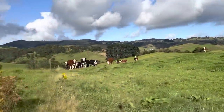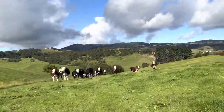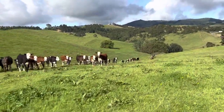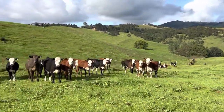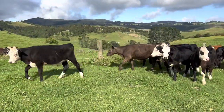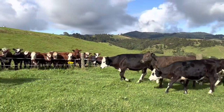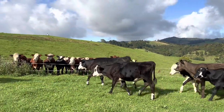Here's a little calf, he's come on. Well, they can do with another drench soon. Yeah, they're in line for another drench, these little calves. So once they get picked down to Dad's cow shed paddock, they're in line for a drench.